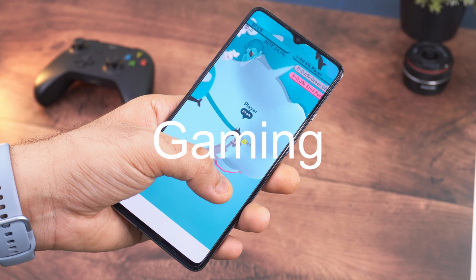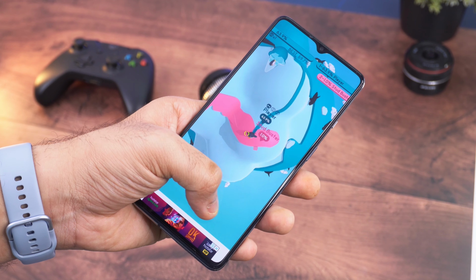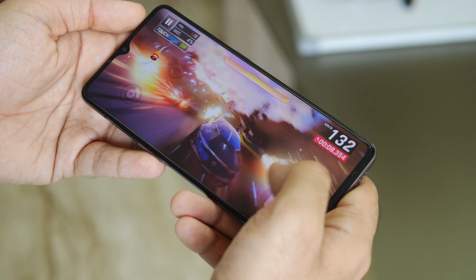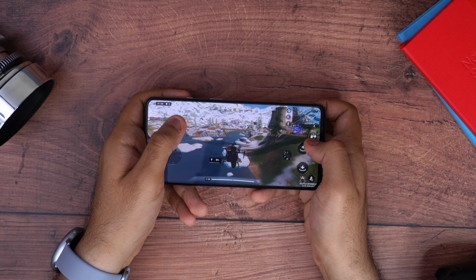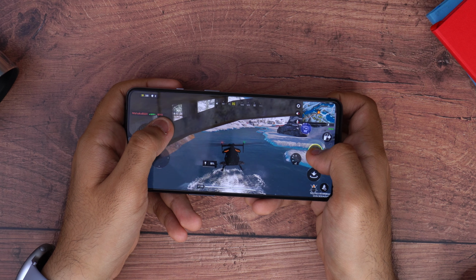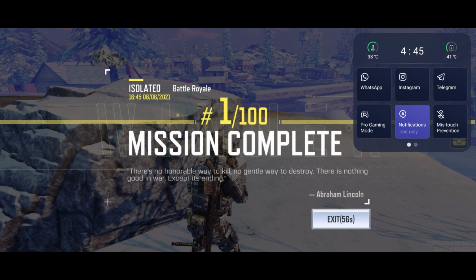Let's move on to gaming. Initially, the gaming experience was bad. The phone was overheating constantly even with light 3D games. After a week, the gaming performance is back to normal except for battery consumption. That is just straight up horrible. Please note that there were no frame drops or lag during any gameplay even at maximum settings. Here's a quick look at the temperature and battery consumption differences at the starting and end of a battle royale game in Call of Duty Mobile.